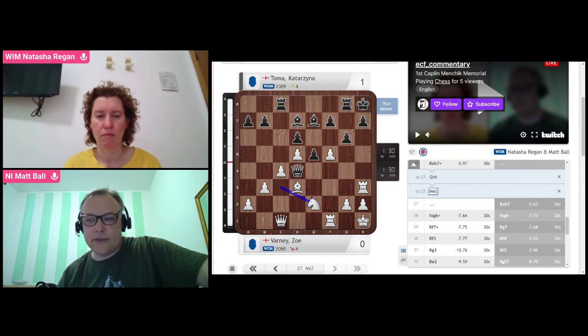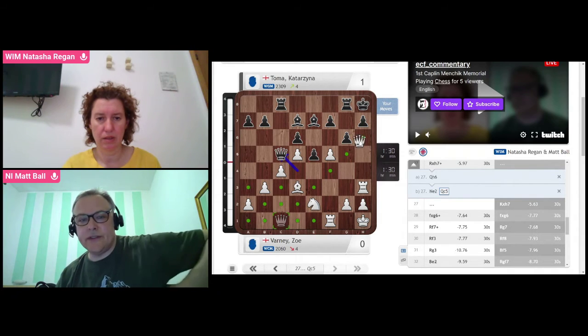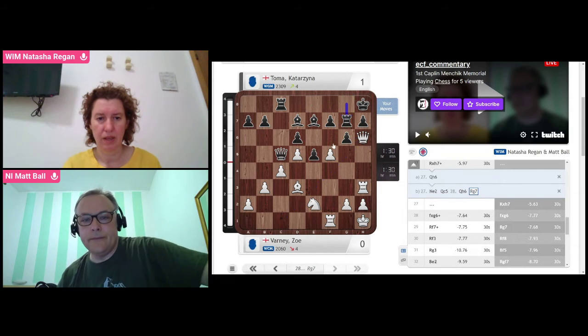So black now puts the queen somewhere, say queen c5, let's say, and then we can play queen h6, rook h6, g7, and then we've got f6. If we can get this f6 in like this for white, this is really good.